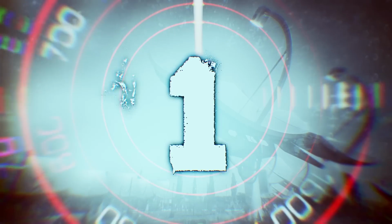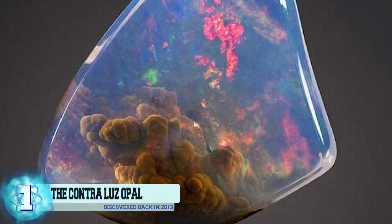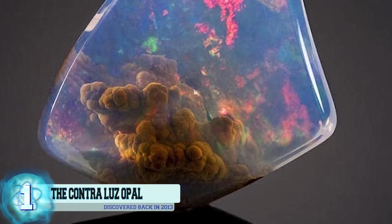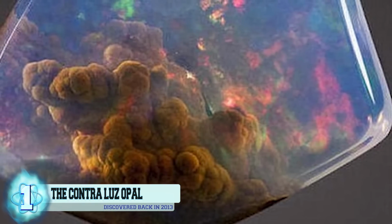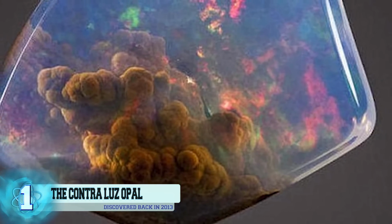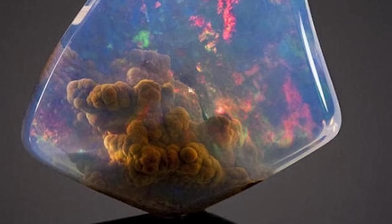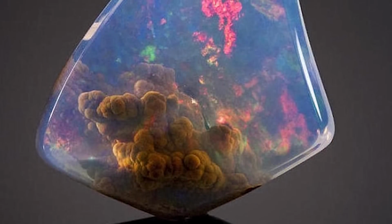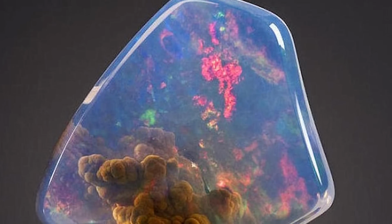And now, number 1, the contra opal. This ethereal beauty was discovered back in 2013 when it was unearthed in Opal Butte, Oregon. If you look closely, it almost looks like there's a mini nebula trapped within. The appearance is thanks to the jasper that is located inside of it. It sold for exactly $20,000 and weighed 119 carats.